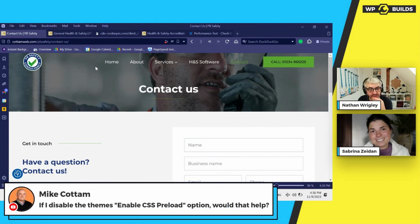And then, yeah, let's just deal with this one. Obviously, in his theme, I don't know what theme he's using. I didn't catch sight of that. Maybe it was Cadence. I think I saw that word. Yes, exactly. He says he's got an option called Enable CSS Preload. I don't know if you know what the Cadence theme does there off the top of your head.